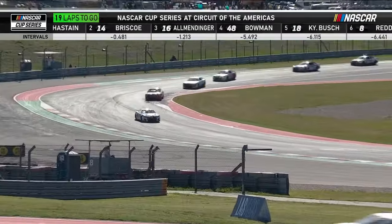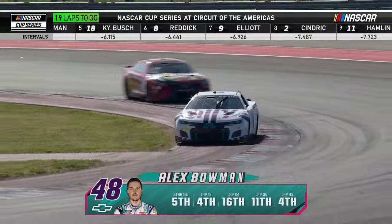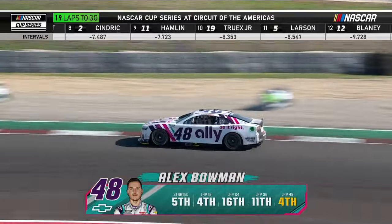How about Alex Bowman in fourth place? Right now we're on the number. Anything to do with short shifts or 80% throttle on straightaways would help.